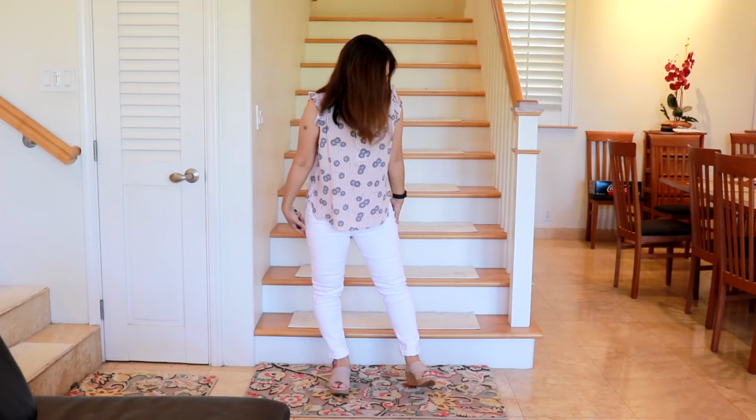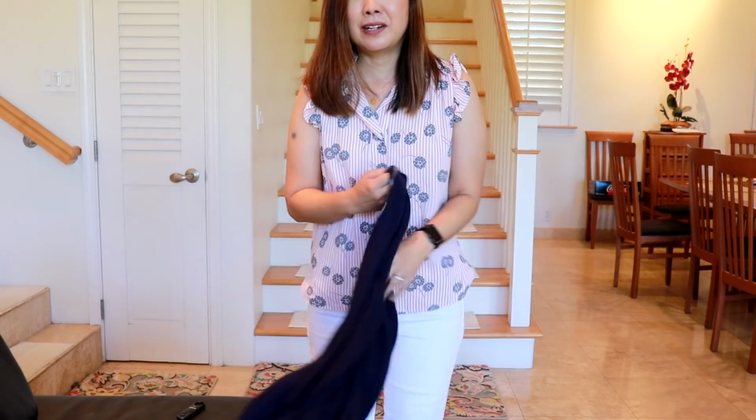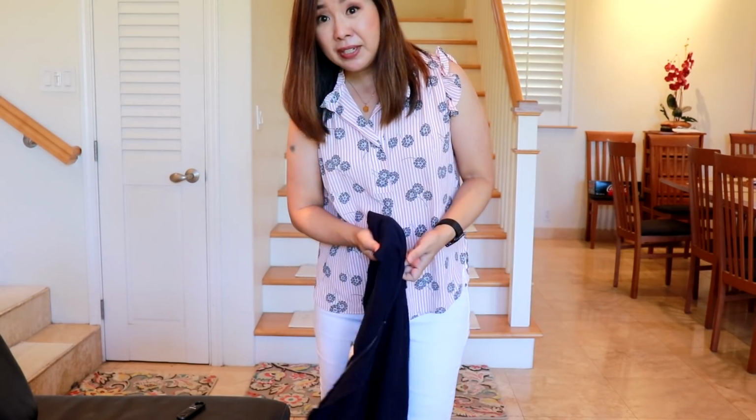So for this one, I've paired it with white. These are Liverpool jeans, and these are tan Clarks sandals. Yeah, that's cute. Also, in one of the style cards they had it with a navy sweater. So here it is paired with a navy sweater that I got about a year ago from Target. I think they still have it, so I'll link it below.